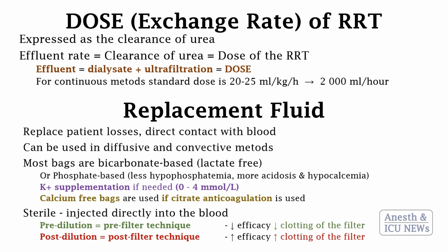Most bags are bicarbonate based. Importantly, you can choose between different potassium concentrations. Be familiar with what you have in your ICU. Maybe you have K0, K2, K4, and you can choose depending on what you are aiming for. Phosphate-based solution can sometimes be available as well to prevent hypophosphatemia. Remember that bags without calcium need to be used when you are using citrate as an anticoagulant. Anticoagulation generally we'll get to soon, don't worry for now.